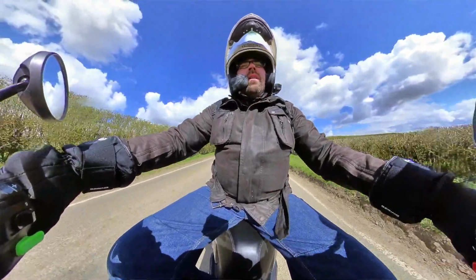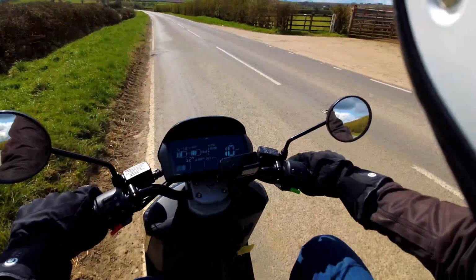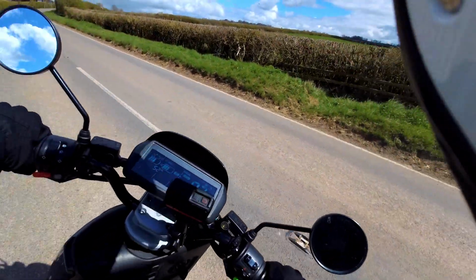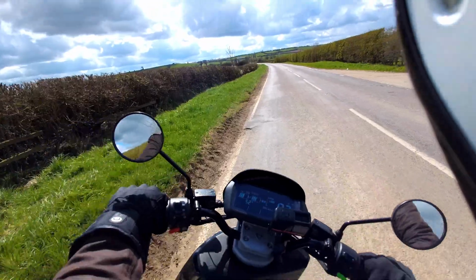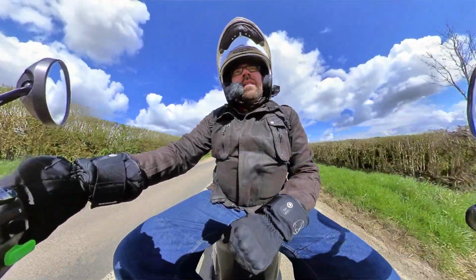Now, if you want to spin it around on the spot, because you want to do a quick U-turn and you're in the city, again, look, this is just perfect. It's just straight, it's got a great turning circle.